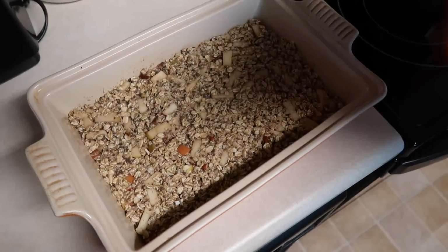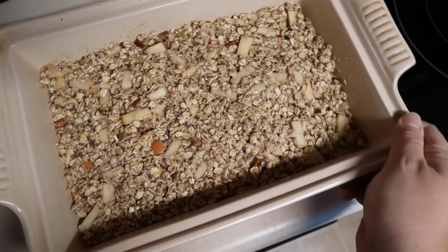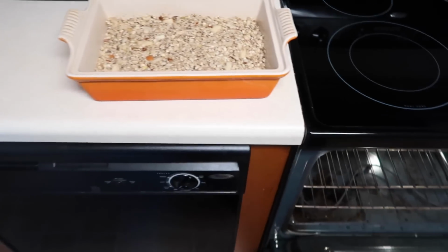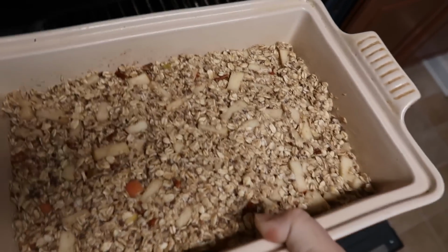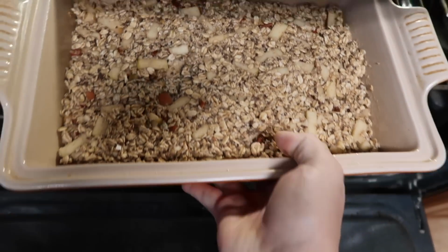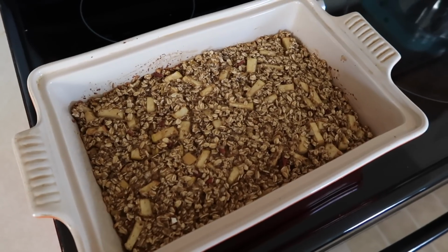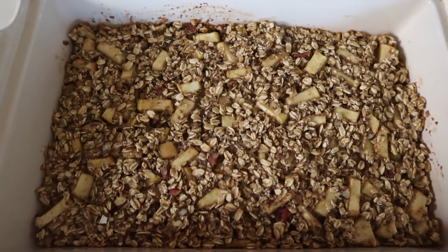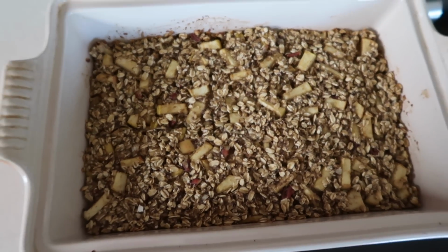Good morning, guys. It's the next day. I just pulled my oats out of the fridge. They've been sitting all night. I have my oven preheating to 350. In they go for about 35 minutes, and we'll have some delicious cinnamon apple baked oatmeal. It smells absolutely amazing in my whole house. The cinnamon apple smell is just everywhere. It's so, so good. Can't wait to try it.